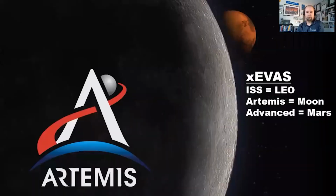So just to finalize in summary, the program that's coming up, XEVAS, is really focused on ISS replacement development for low Earth orbit, looking at Artemis for the moon and our moonwalkers, and then the advanced version of the suit, which is for Mars, essentially. So it's really Mars forward thinking. As you think through the design process, you want a suit that's modular, robust, and able to configure to these next upgradable programs.